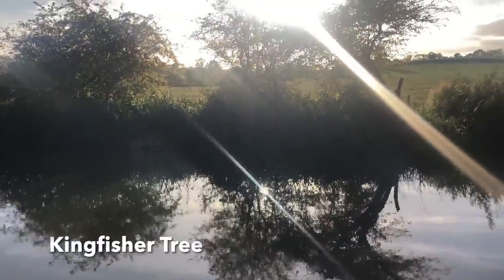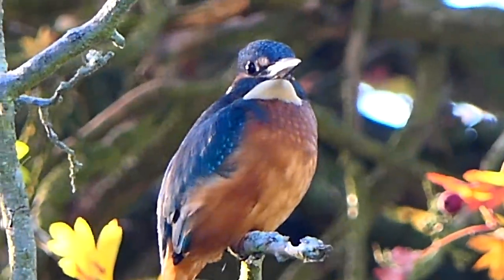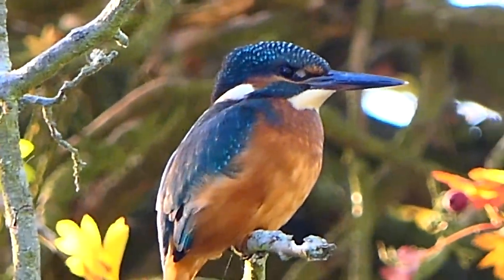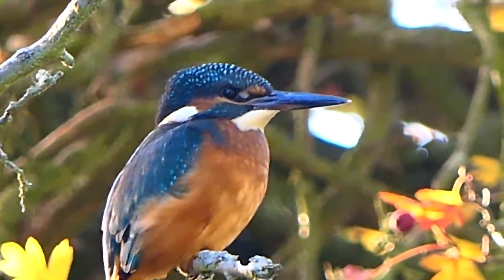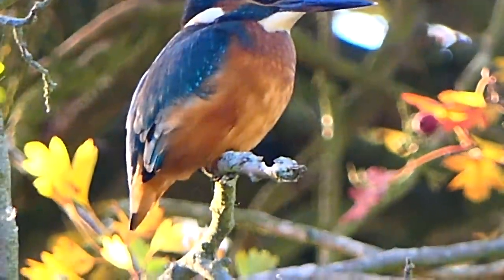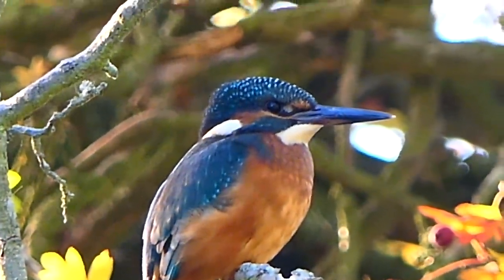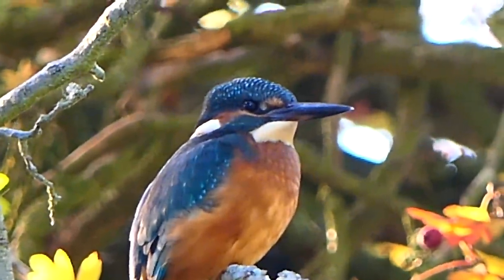No, that's Kingfisher Tree. With the orange of the setting sun on their breasts and the blue sky on their back, you cannot help but get excited when you see a kingfisher. In fact, you just shout out, "It's a kingfisher," as they zip past. But this one just sat opposite our boat on the branch and just stared at us.